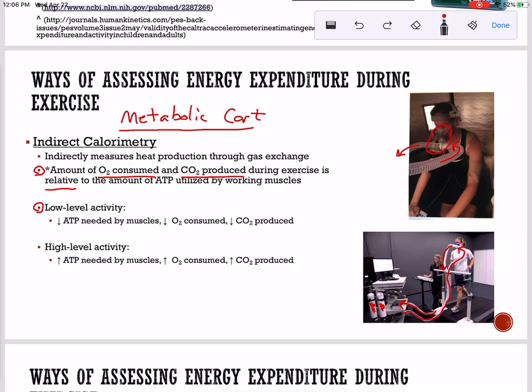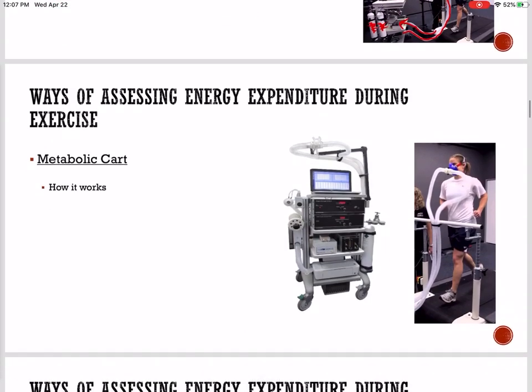In other words, at a lower intensity activity, your body doesn't need as much fuel. It needs some, but because it's a lower level activity, you don't need as much fuel. And if you don't need as much fuel, you don't bring in as much oxygen and you don't produce as much CO2. Versus a high intensity activity, your muscles need more fuel. And because your muscles need more fuel, you bring in more oxygen and you exhale more carbon dioxide. So because of that relationship, we're able to take the gas data and estimate how much fuel your muscles used, and therefore how many calories you burned as a person.